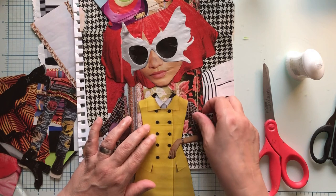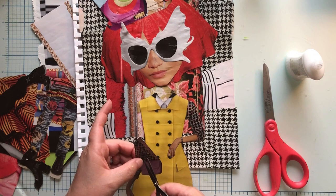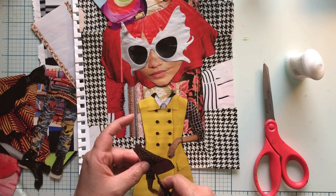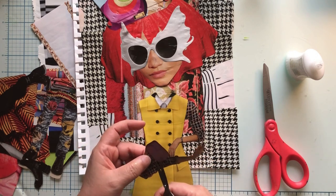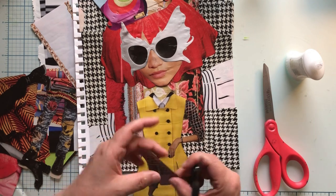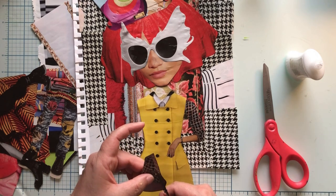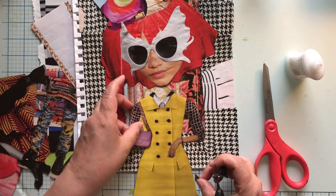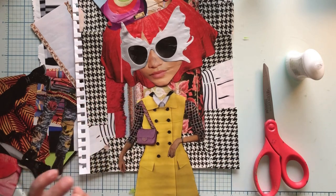Okay, so now we have this. And I want to cut out this middle part so that she has an arm, but she also has a pocketbook, right? Right. And these arms are totally not the right size for her body, but that's kind of the point, right? There you go. She's got a little tiny pocketbook.